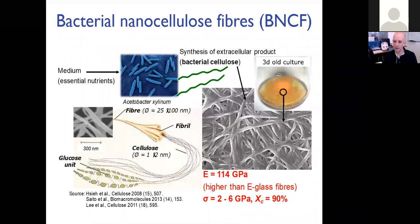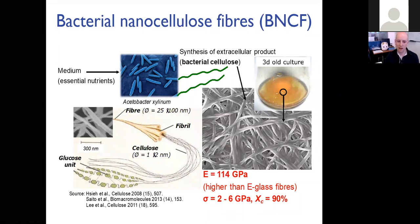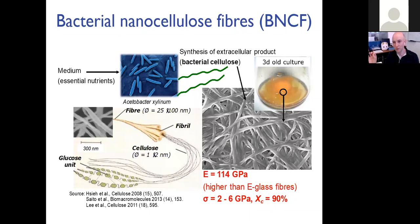This is a slide my collaborator who works in material science presents, showing that you can just get your bacteria, grow the medium, get your culture after only a few days, and you get these fantastic material properties out of it. What drives these really good material properties is really the uniformity, the sameness of the material. It is just glucose, glucose, glucose, glucose, glucose in huge long polymers with very little branching, no other polymers present, no contaminants, and very long scales of this being produced and coming together into these fibers.